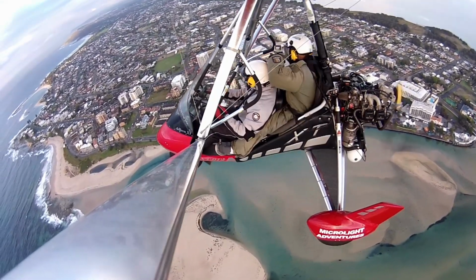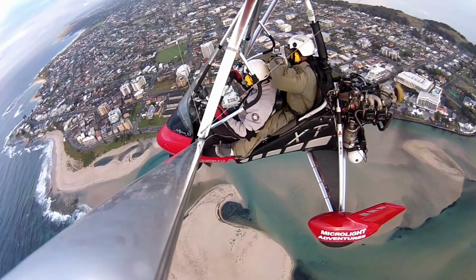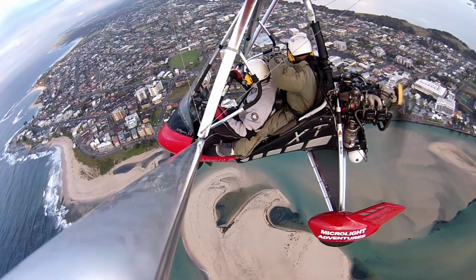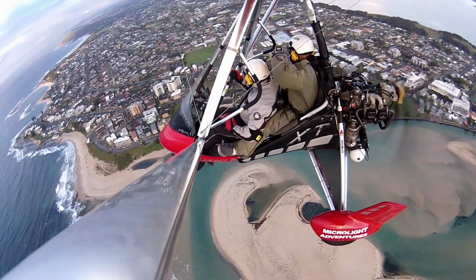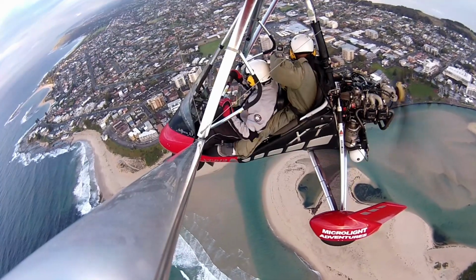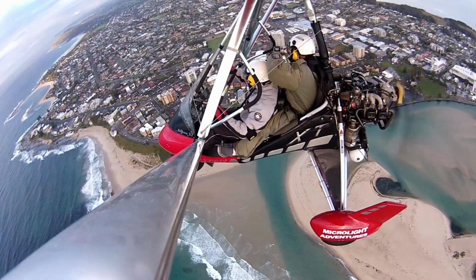About 20 knots of headwind, look at that. Oh wow. You would never think so. That sandbank looks amazing from up here. Yeah. So different. It does. So you can see the heart nicely now.